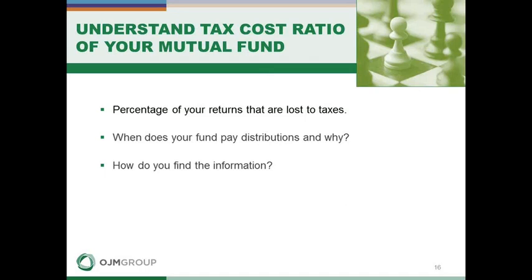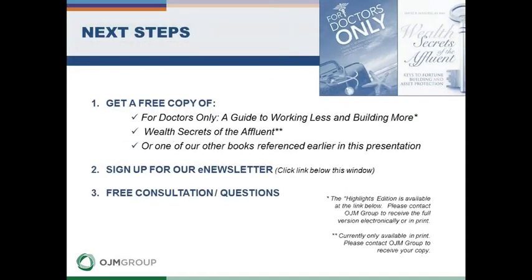You may not necessarily see that in the prospectus or when you're looking at basic performance information on a fund, but what matters to you at the end of the day is what you keep. It's your net return, not your gross return. So these certainly aren't a comprehensive list of all the strategies that you can implement in executing your tax savings. However, by planning ahead, you may be able to save yourselves thousands of dollars over the course of a lifetime.